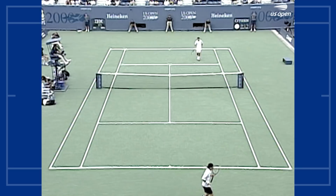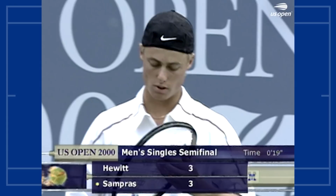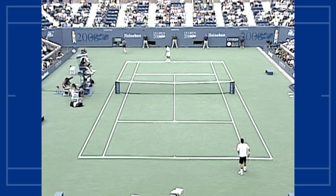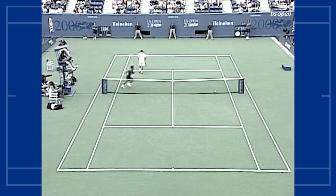Hewitt holds. Three all. Three games all. Well, Hewitt has had some very solid service games. I mean, he's only lost 1 point on his serve, so he is not backing down from this challenge. In fact, he did have a break point on Sampras earlier, so he's gotten a little bit closer than Sampras so far. Love 15.